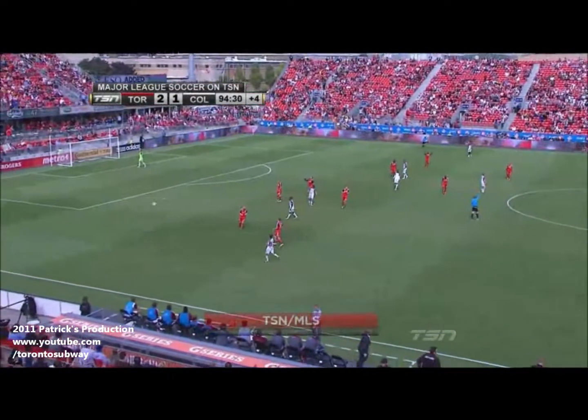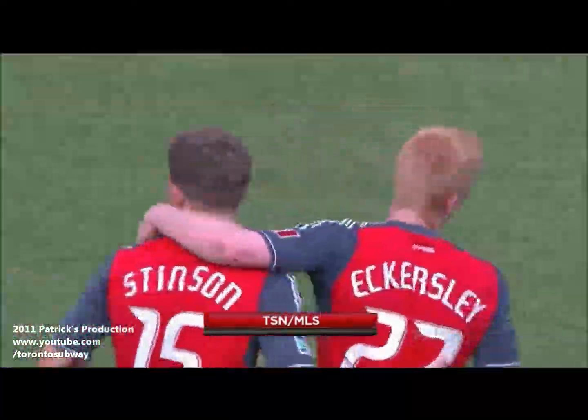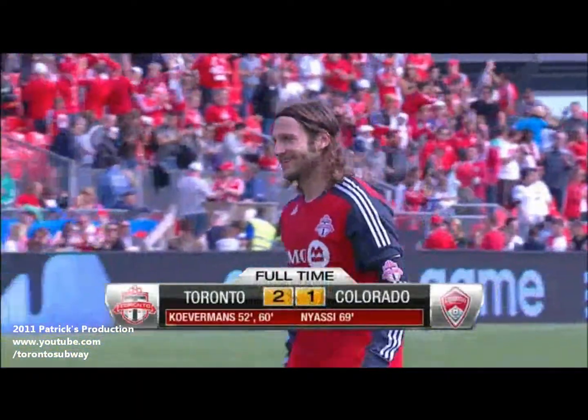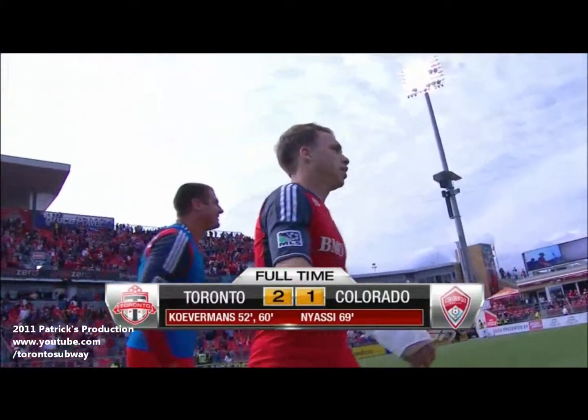It is all over. Danny Koevermans with 2 goals as Toronto FC win back-to-back league games, hot on the heels of their first road win of the season in Columbus last week. They return home and beat Colorado Rapids by 2-1. A classic marksman's performance from Danny Koevermans. The Dutchman does it. It's 2-1.